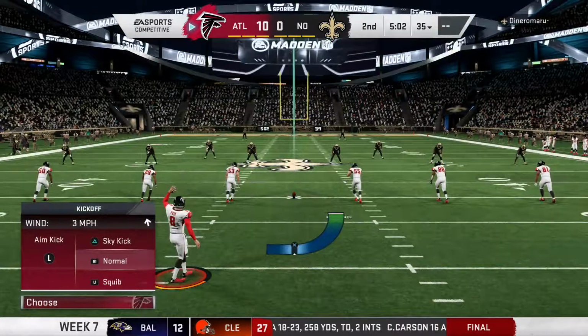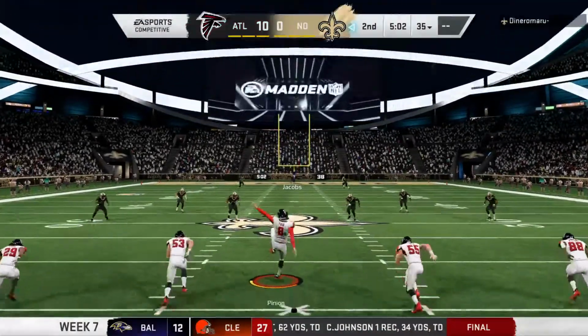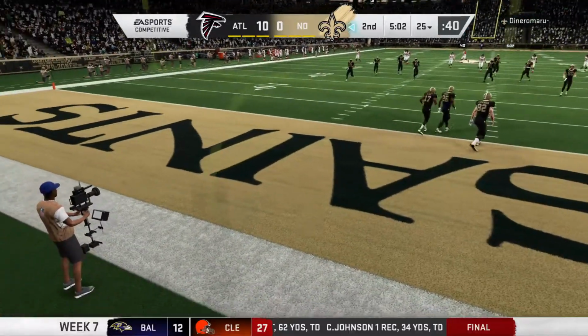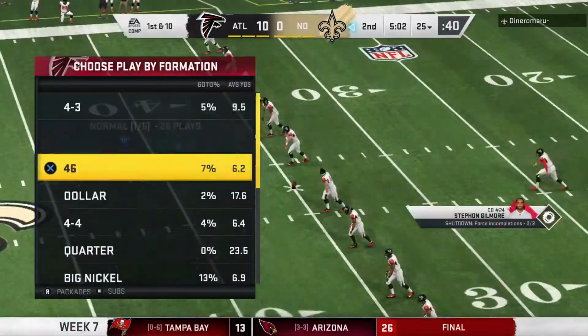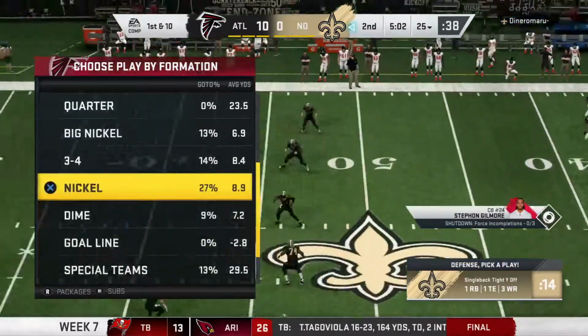So they recovered the fumble, but ultimately could not take advantage of the short field. Definitely a lost opportunity right there. I mean, they were in prime position to put 6 on the board, ended up settling for 3. Take over 1st and 10 at their own 25-yard line.